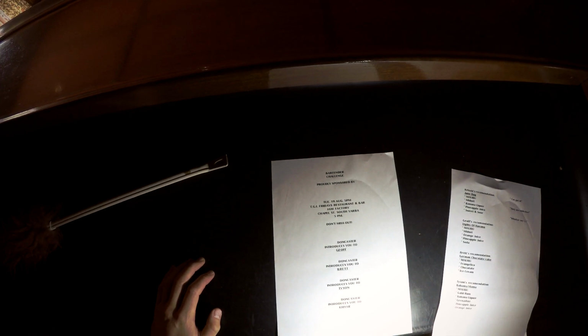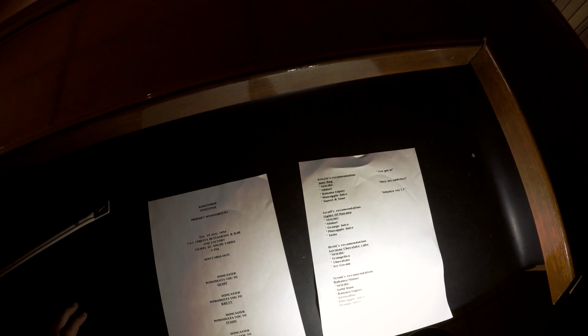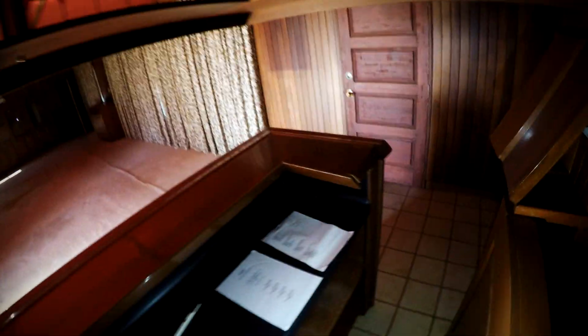Everyone looks forward to Fridays. Looks like a Korean TGI Fridays advertisement. TGI Fridays. Drinks menu. I'm in love with this place. This is already one of the best houses I've been to.